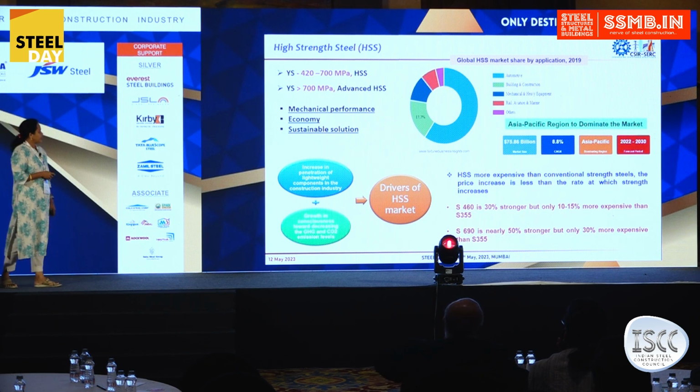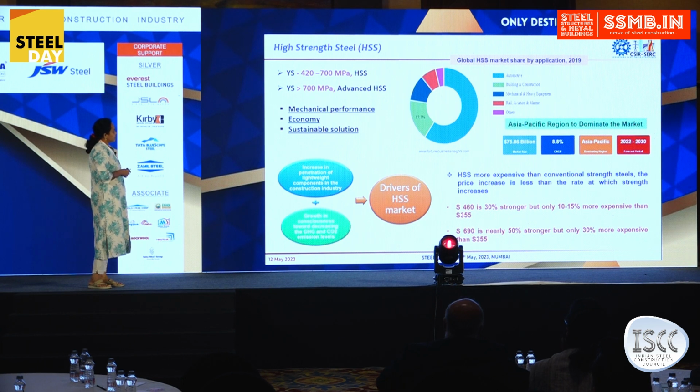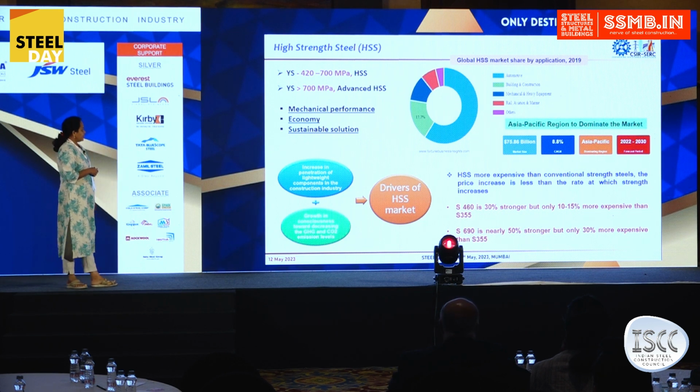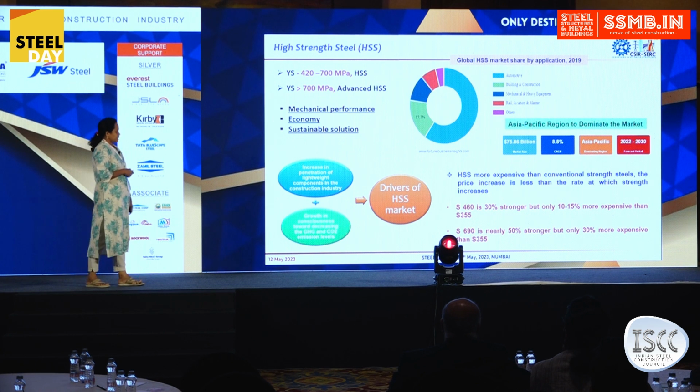If we see the global high strength steel market by application, the automotive industry takes most of the share, so high strength steel is largely used in the automotive industry. Next comes building and construction, where 17% of the global high strength steel market is used by the construction industry, and it is expected that by 2030 the Asia Pacific region is going to dominate the market with an 8.8% share.